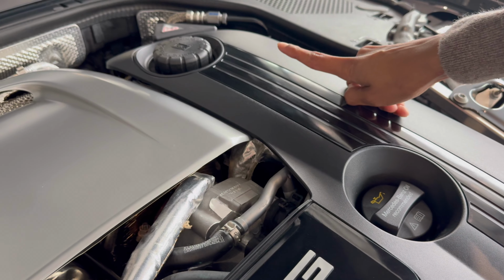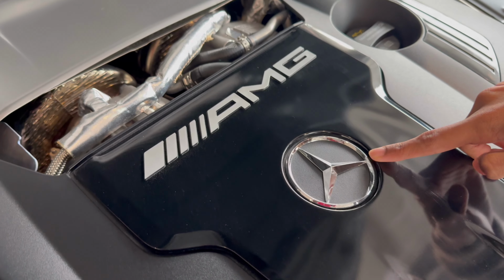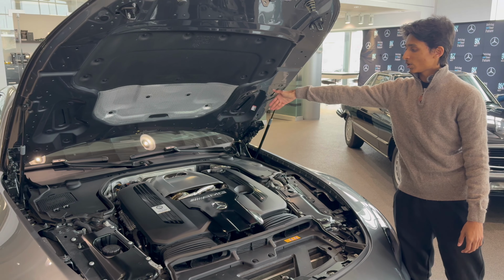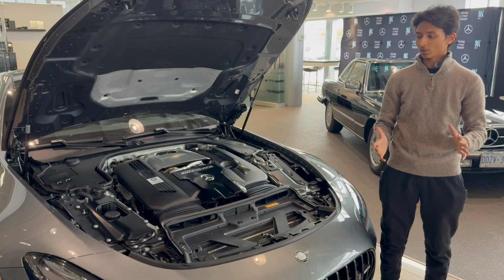That's your fluid check stuff. And then here you have your Mercedes-Benz logo. 2 massive intakes, like I mentioned. It needs that cooling. You have insulation on the top, and obviously you have the heat reduction so it doesn't burn the paint on the hood. But let's come to the car's powertrain now completely.